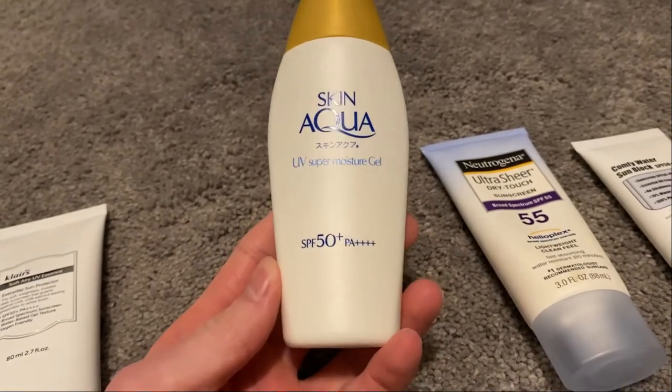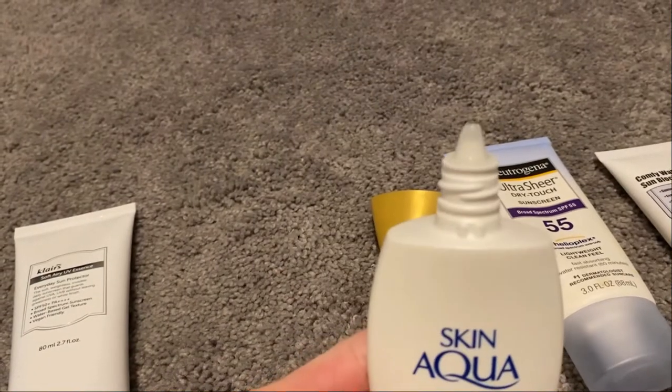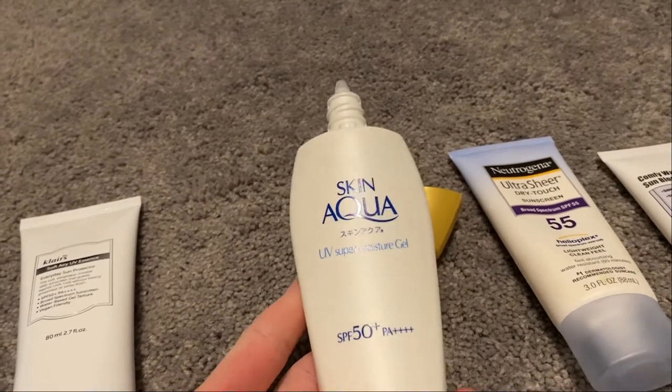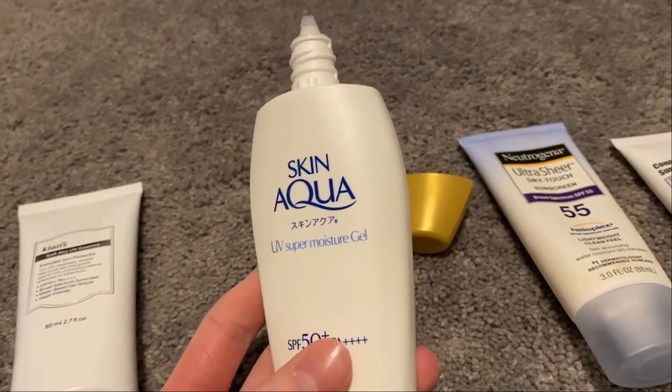I'm nearly out of it. I like the packaging. It's sleek. You just take off the lid and then you just squeeze it out. I really like this. I used this all summer and I never got sunburnt at the beach. So I do believe it is an SPF 50+.